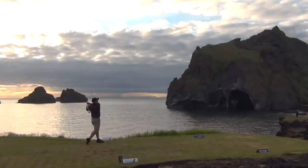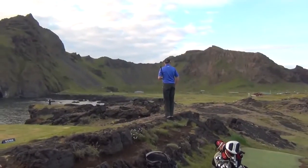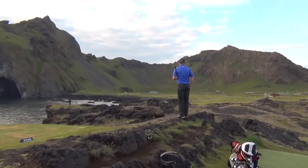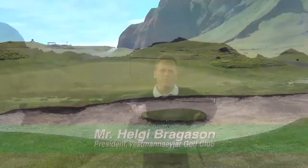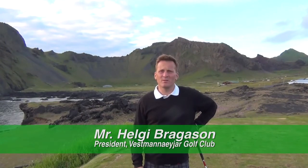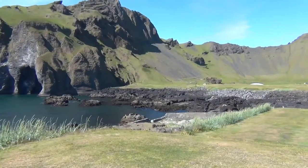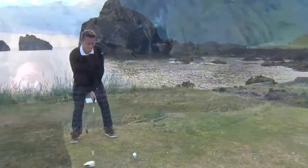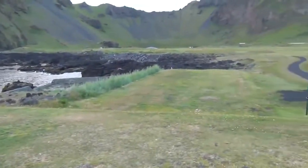Now we are at the 15th tee, so the 15th green is just behind me. That's a short par 4, very short. It's 260 meters, that's about 290-300 yards. On the left hand side we have the Atlantic Ocean, and it's not good to have the second shot there. If you want to be on the fairway, you have to hit it very straight.